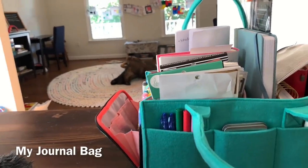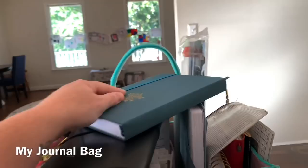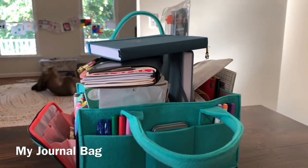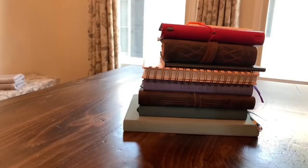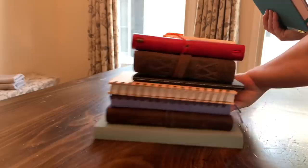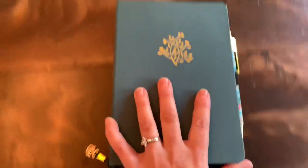Journaling is a hobby of mine. I really, really enjoy it. So I have a lot of the goodies that go along with that. And I have a lot of journals and I really enjoy spending time creating something on paper. So I have been consolidating into this Archer and Olive A5 sized journal.